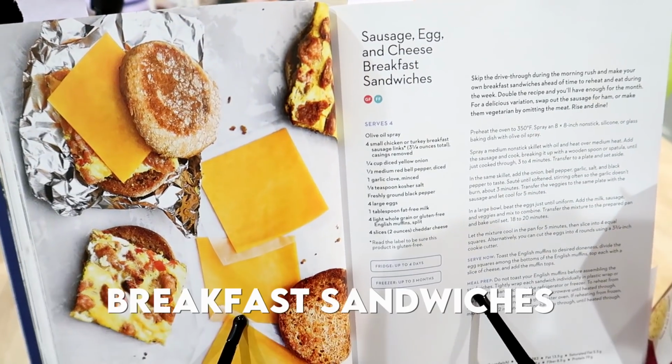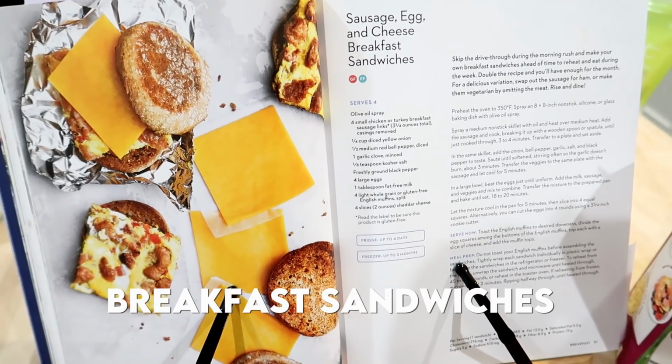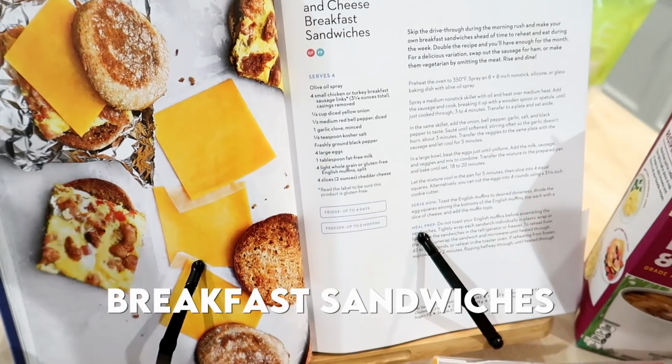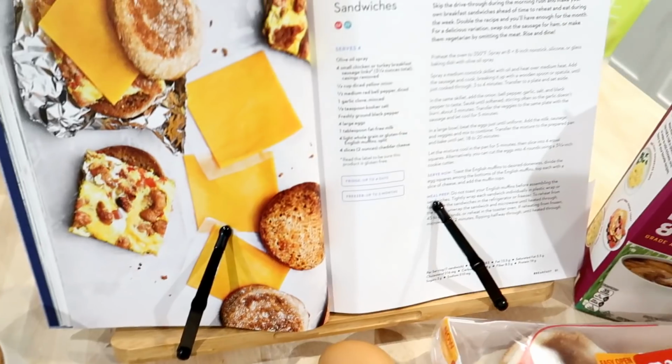Okay, so the next recipe that I'm going to make is these sausage, egg, and cheese breakfast sandwiches. These look really good, and I've never made them quite this particular way before, so I'm excited to try this recipe. I'm going to modify it a little bit.